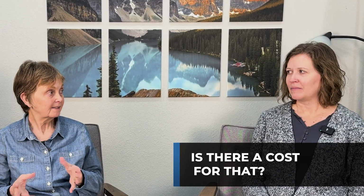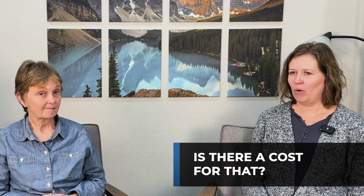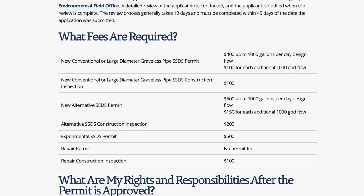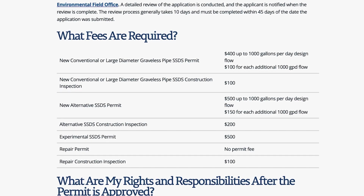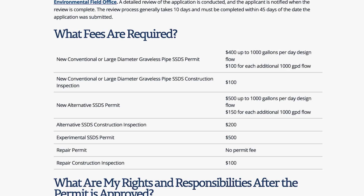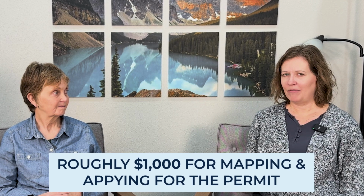Does that have a price? Does that have a cost? I think the soil mapping, the last time I had soil mapping done, was about $400 for a small lot. And so it would depend on the area that you're having mapped. The permit, I think, is $500, and the evaluation may be slightly less than $500. So all in all, I think you're looking at roughly $1,000 to have the mapping and apply for the permit before you're even ready to install the septic system, and then you have the cost of the installation.